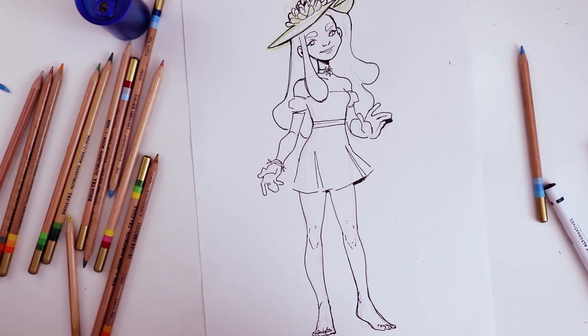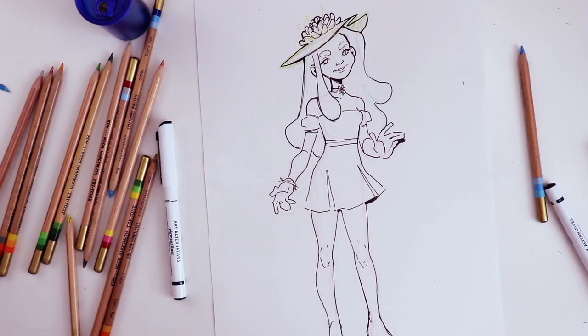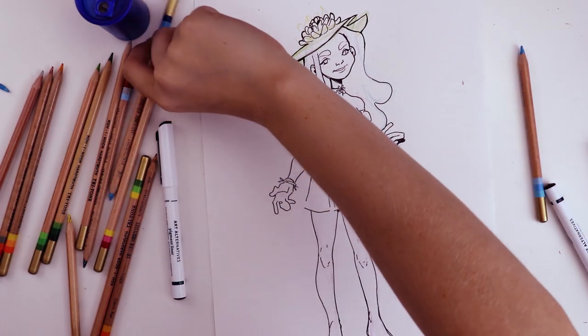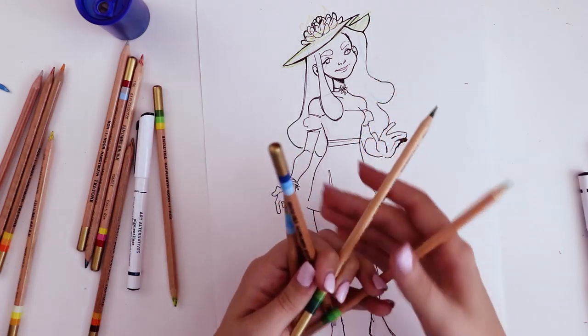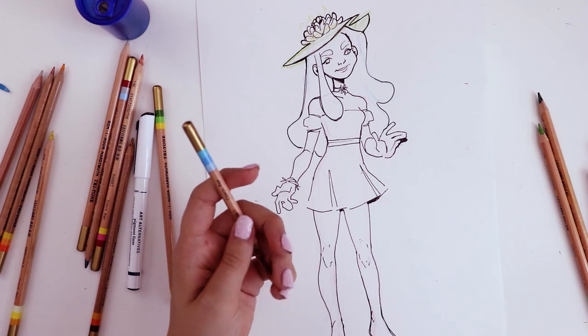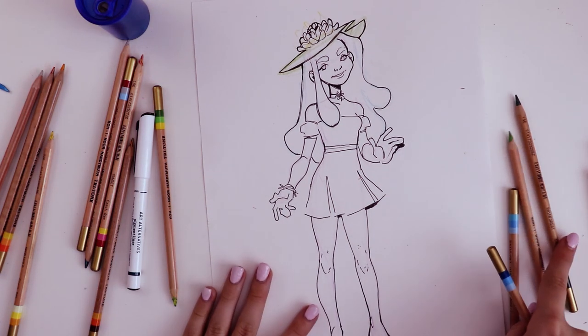Okay, now for the hair, which is what I'm really excited about. I wanted to have a gradient from bluish to a green so it kind of gives it that watery look. So I've got these. Definitely want to start blue though. So maybe this dark and then maybe fade into this. Then maybe hopefully we can fade into these.